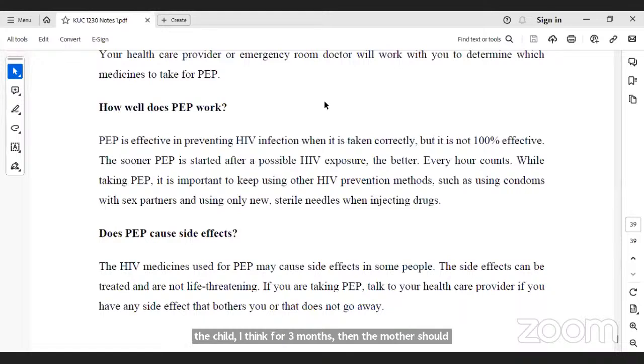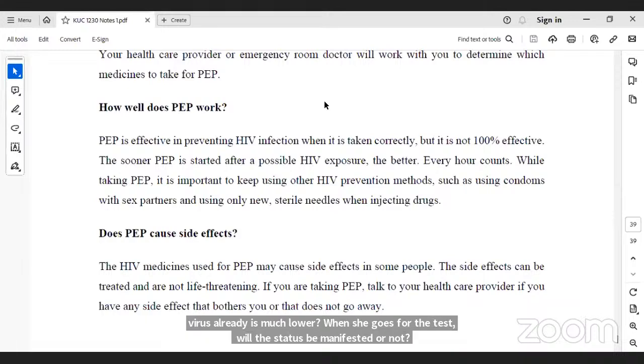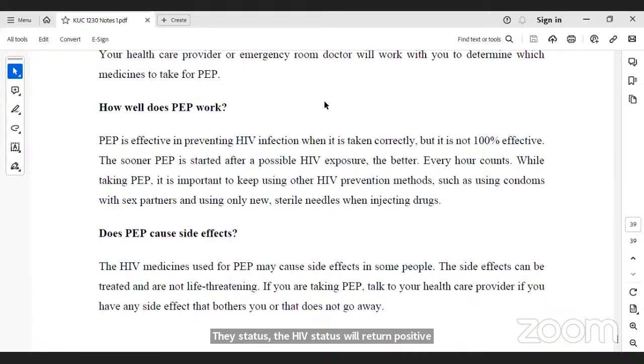What about when an infected person takes ART until the viral load is much lowered? When she goes for the test, will the status be manifested or not? The HIV status will return positive. Viral load ikikuwa chini, ukipima the number of virus in the blood haitaonekana. But when you test for HIV, it will be positive. So you'll be positive, but the virus is undetectable. The HIV test will still return a positive.